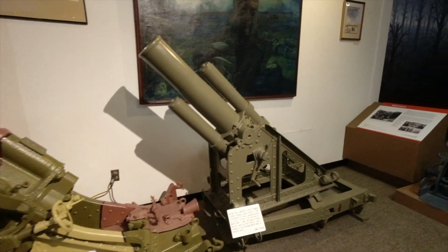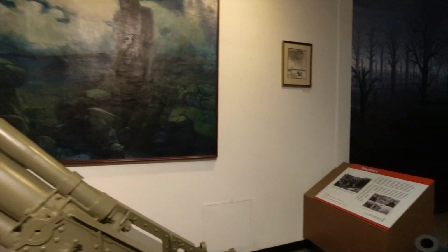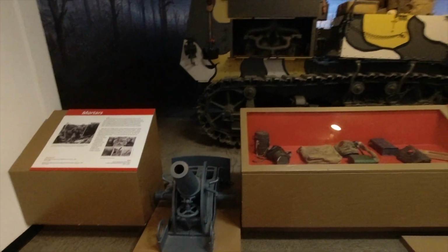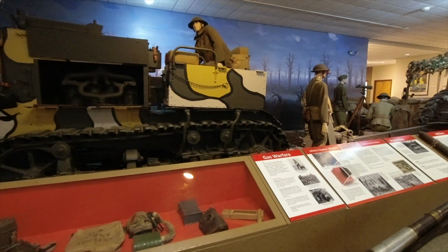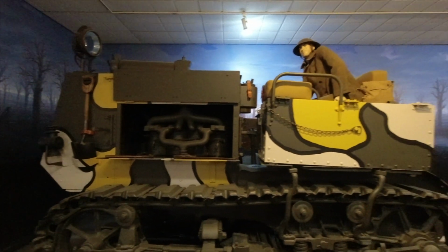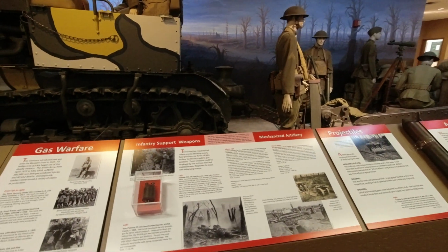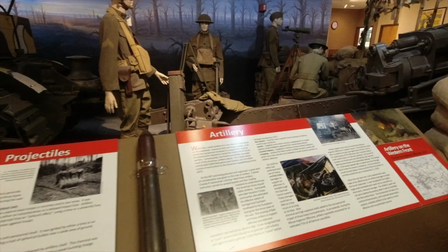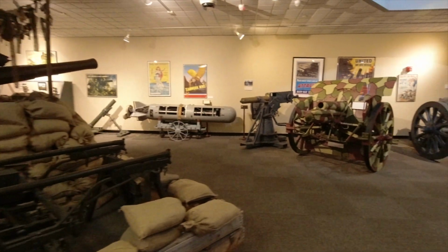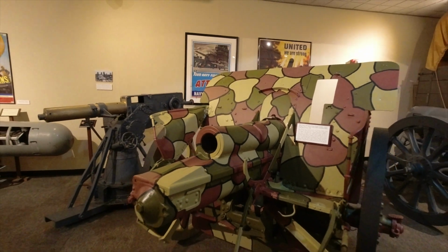Trench mortars, World War One. This one looks pretty old. 1917. Gas warfare. German field howitzer.